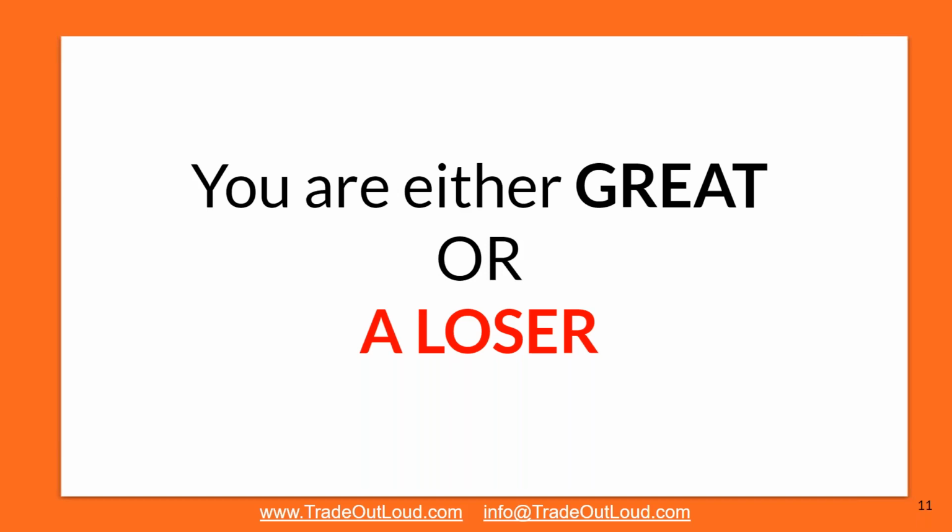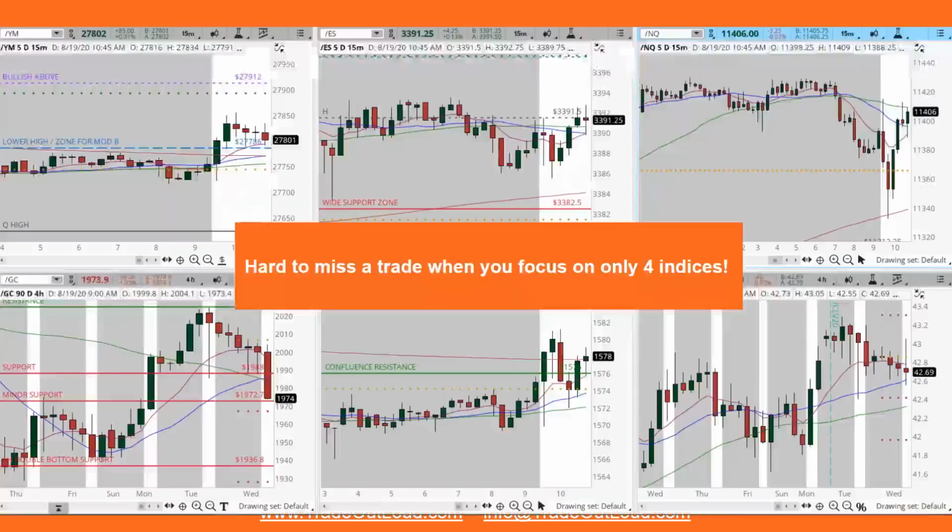I'm sorry to say this so bluntly, but it's the way it is, because the market does not have a gray line. It does not allow mediocrity. You're either great or you just suck at trading, and then you're going to lose your money.